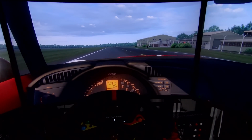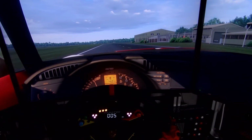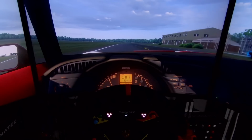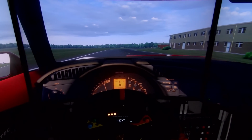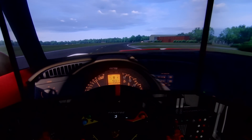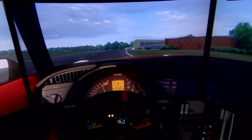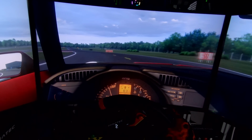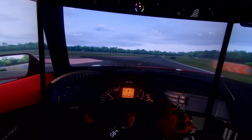Right, okay, here we go then. Oh, a bit of wheel spin. So 60 miles an hour in first gear. We're going to have to get on the brakes early for this one. Try and get this big heavy thing stopped. Oh, there we go. Nice and tight.